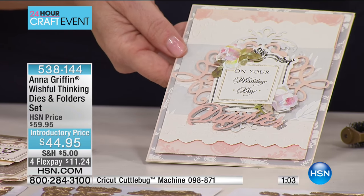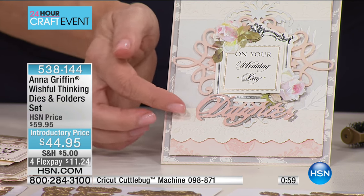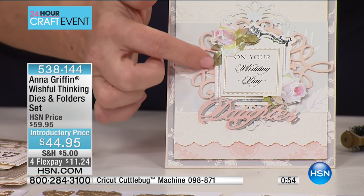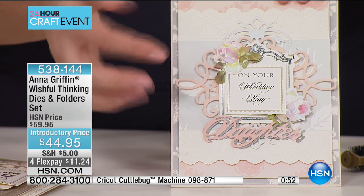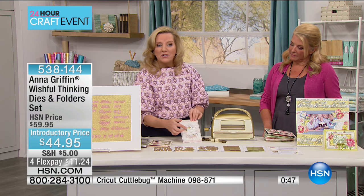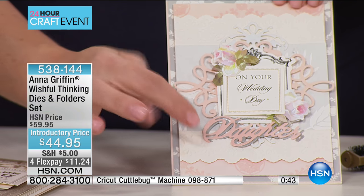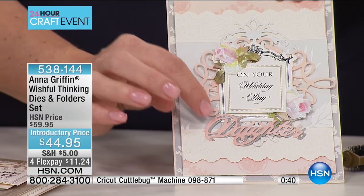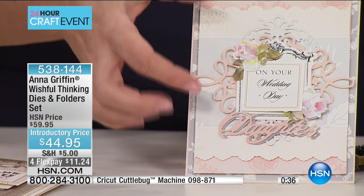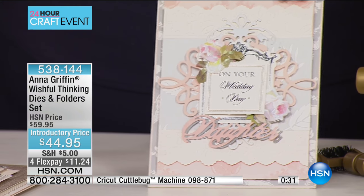Absolutely, and that's my favorite thing about what I do, is that I bring really beautiful old world things to life. Typography is the most important thing and finishing touch to all of our products. You notice how we combine block and script fonts all the time on our stickers, but now you can do it with the dies. What I did was cut daughter twice, out of a gray layer and then the pink, and offset it just a little bit for a drop shadow. That's so clever. It gives you that little extra oomph to call attention to the daughter on your wedding day. It's really important.